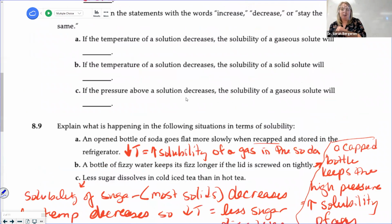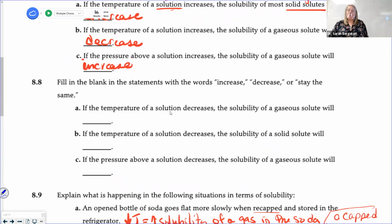Scroll up. All right. So if the temperature of a solution decreases, the solubility of a gaseous solute will. Are we talking Diet Coke or are we talking iced tea? Diet Coke, right? That's my CO2 in my Diet Coke. So if my temperature decreases, that means I put it in the fridge, the solubility will increase. I'm just going to put an up arrow, increase. I'm telling you, y'all are going to be thinking of me and my Diet Coke on the exam, and you're going to get the correct answer every time.